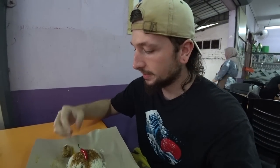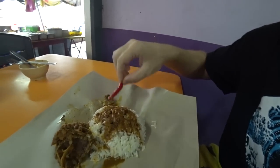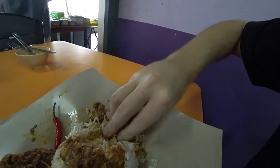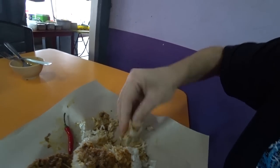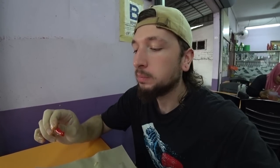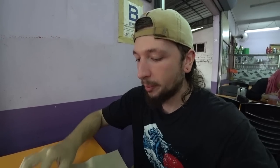Here we go then, first time trying Nasi Dagang here on Malaysia's east coast. Let's get some fish first. Let's get a bit of everything, do it the way we've got to do it. Let's get some of the rice with the delicious curry. Mm. Let's try the actual fish. That's well good. And then obviously the chili. Nice and spicy, I love that. Oh, that's good. Need more than one of those.